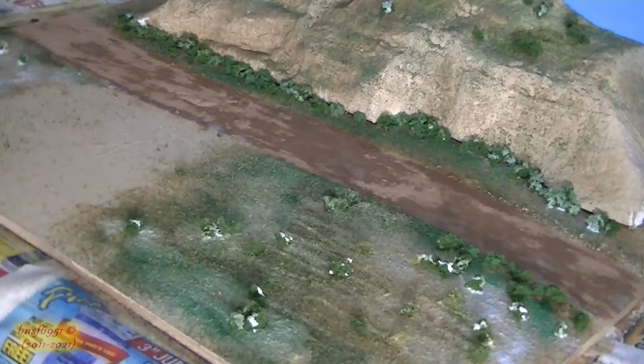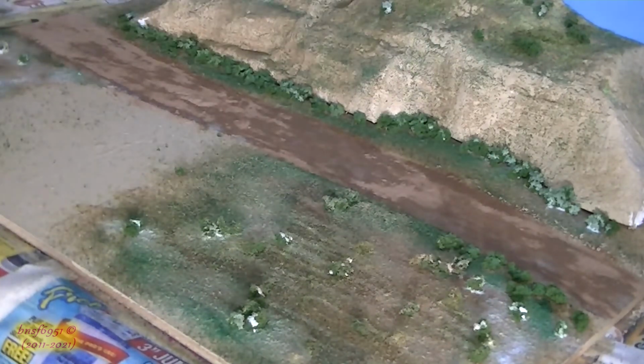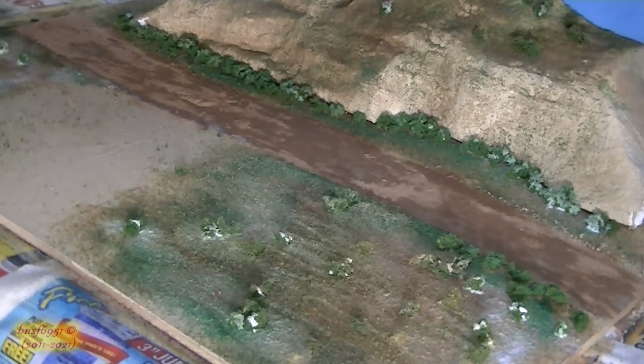Alright, well, you know what I'm also going to do is I'm going to spread some of this dirt in here, just to break up all of that green that's in there. That's all. Just like that. Get a little bit up on that mountain. Just to give a little variation in the brown, because dirt is not always one color. There you go. I think that that's looking real good.